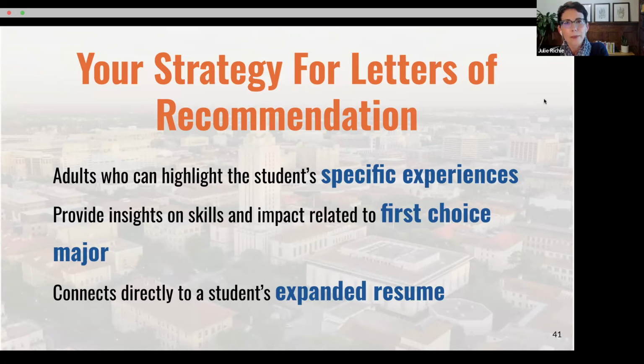So you really want to make sure that you're asking adults who can highlight the specific experiences they've had that relate to the major, and those skills and impact they've had that relate to what they plan to major in, and connect them directly to what's on the resume.